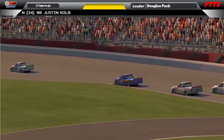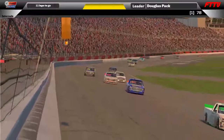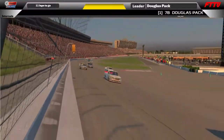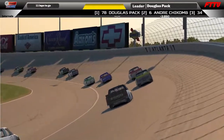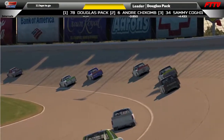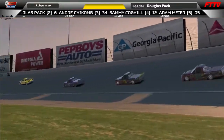Unsure what his goal was there. I don't believe he came down pit road, but that's going to leave last week's winner, Sammy Coghill, in the 3rd position here. As you can see, I believe those are all lap cars in front of him. So yeah, it looks like the 34 got 2 tires there, so this is going to be getting good.